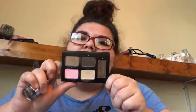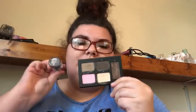For brows, I have the Benefit Ka-Brow in number 4. This is mostly my holy grail. But right now I've been using the Unique, I guess you pronounce it that way, Brow Steps set. And I like to put the gel, the powder with the Ka-Brow, and it's wonderful. I love that combination. That is not what's on my brows right now. It is just the brow number 2 right there, and the brow gel from this palette.